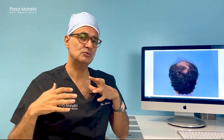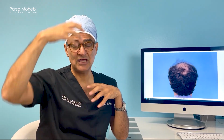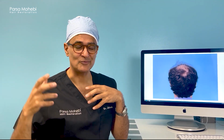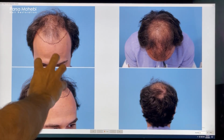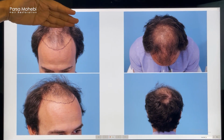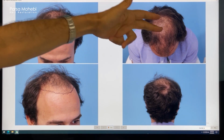Now when we do FUE hair transplant, not only do we put hair on the recipient area and give the appearance of having a full head of hair, but we can reduce the density of the hair on the donor area. That kills two birds with one stone. Basically, we reduce the density of the back and add it to the front so we can minimize the appearance of that horseshoe pattern. We're covering a big area of the scalp with 2,500 grafts. So I can go all the way to the top and cover the whole area. 2,500 is a good number, but not for this huge area of the scalp.